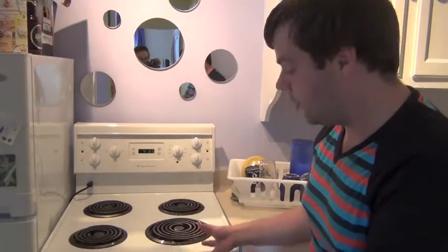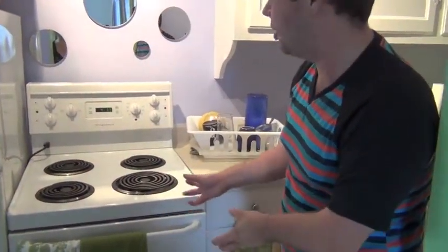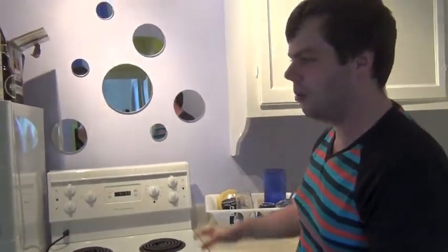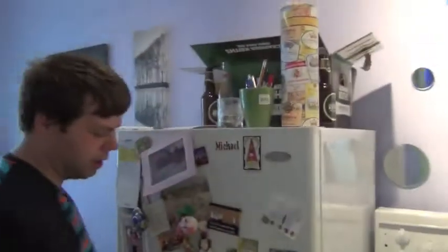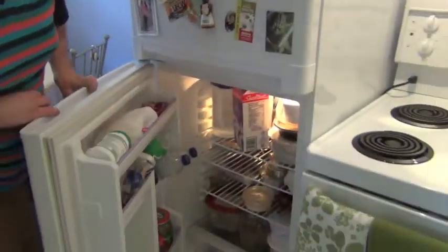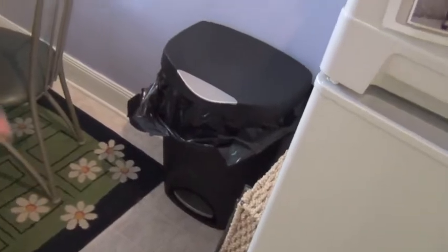This is our oven. I don't know if you can tell in the video, but it is a little small. That's why a couple of those pans wouldn't fit. It's a particularly small oven. Dannik put these nice mirrors on top here to give it this cool mod feel. This is our fridge. It's also a little small, but it has everything that we need. And here we have a bit more art. And we have our garbage can right there with a foot pedal so you don't have to touch it when it's gross.